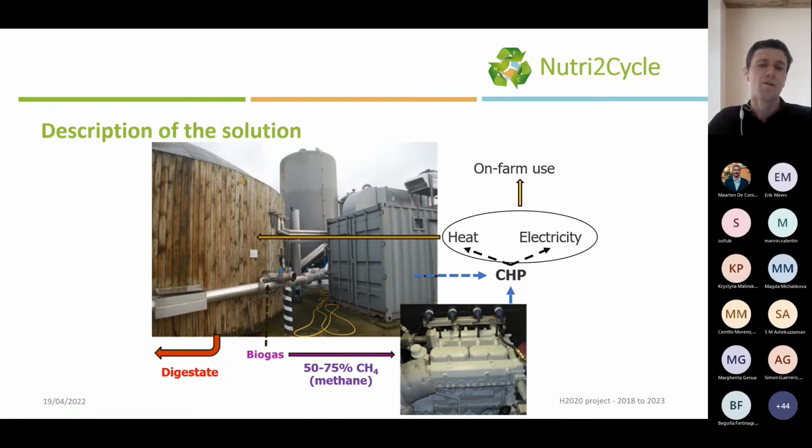So this biogas consists mainly of methane, about 50 to 75%, but depending on the input material. The rest is mainly carbon dioxide, but there is also a small part that is water vapor and sulfur. And it is really important to remove these two elements as much as possible because they can cause some damage to the engine. So the biogas is then transported to a CHP or a combined heat and power installation. And there is a production of renewable energy in the form of heat and electricity.